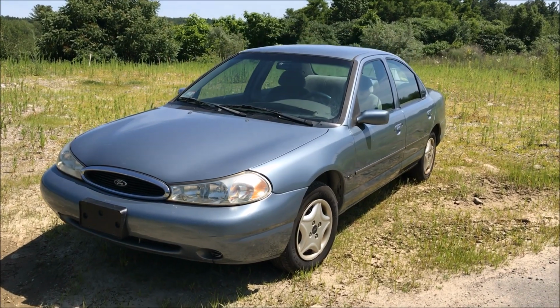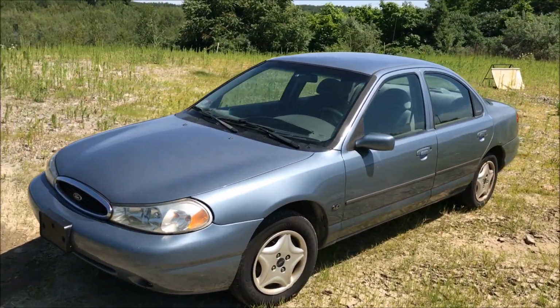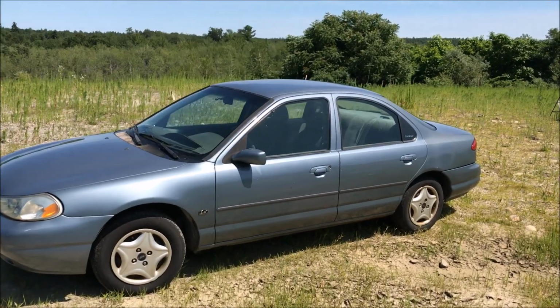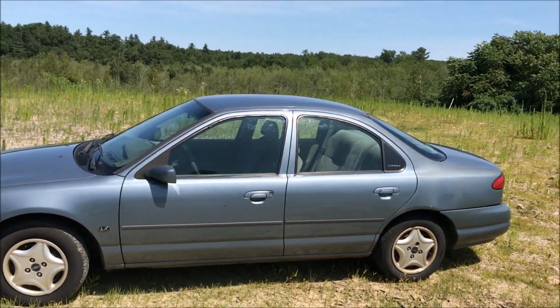So not even 48 hours later, here is the finished product for the '99 Ford Contour that I picked up at the auction on Saturday for $225 plus fees, coming out to a grand total of $365, and that is still what I'm into it for.